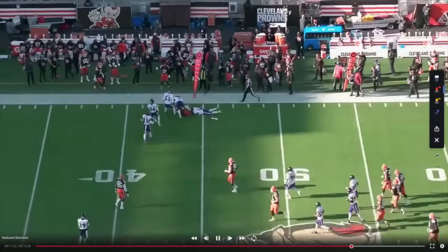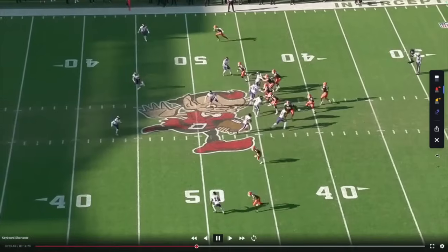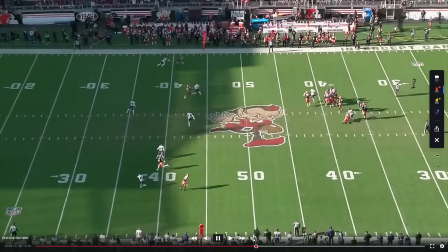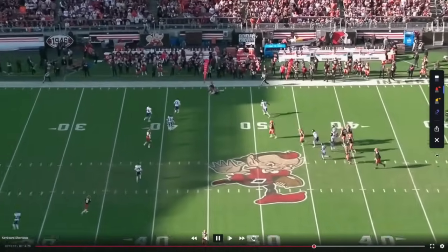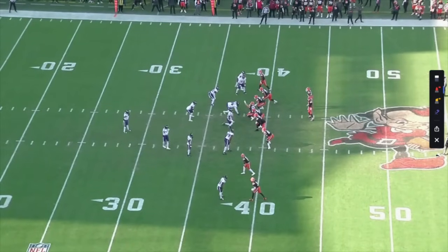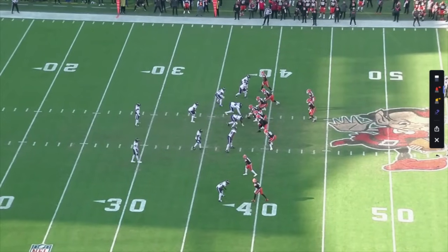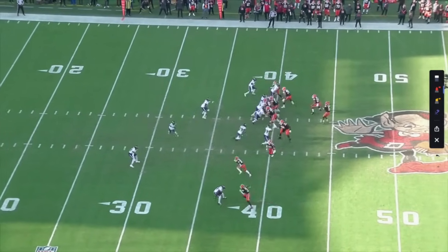Love it. Love the read. Love the progression. Here, thinking seam, quick hitch, outside to the stop. Bang, bang, bang. Understanding the process, understanding what I'm looking at, getting from the safety to the hook defender, out to the stop, and hitting it all on time. Beautifully done there by Jameis.